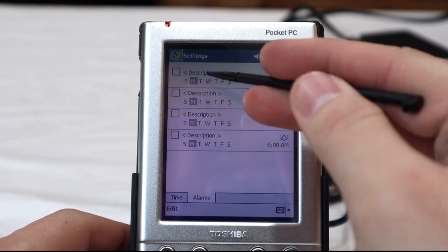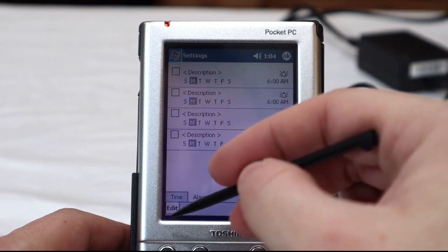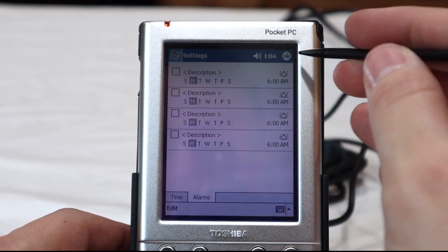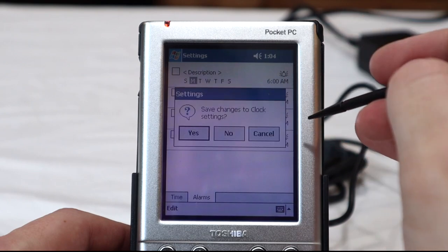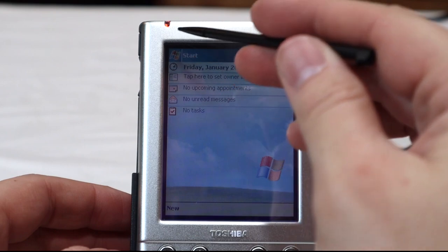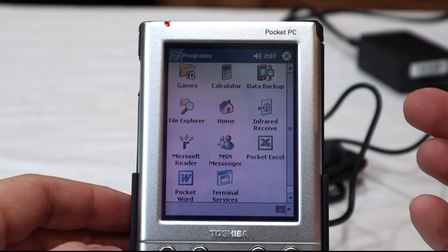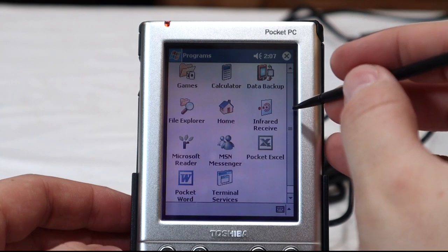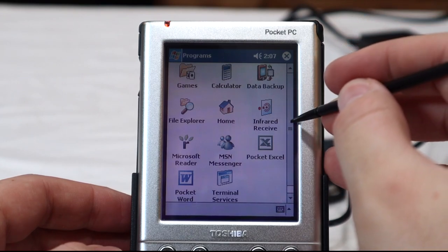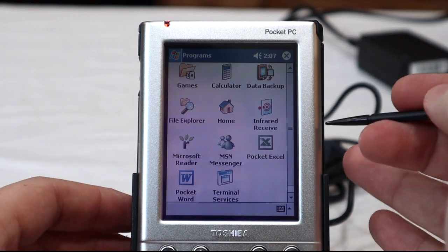Then there are also alarms. Looks like you can only set four. Then you want to save. It's similar to a Windows computer. You got your start. Gives you some various things. You click programs. Got infrared receive. You can send info between two devices.